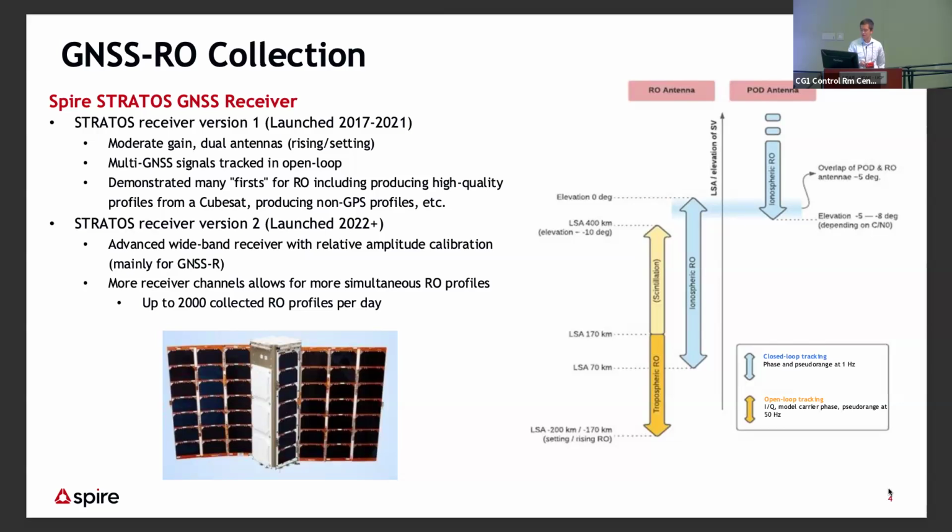So starting from the bottom, below 170 kilometers line of sight altitude, we're collecting high rate 50 hertz RO data for the neutral atmosphere. And then as you transition upward in line of sight altitude, we're collecting 1 hertz closed loop data for the ionosphere and navigation POD.